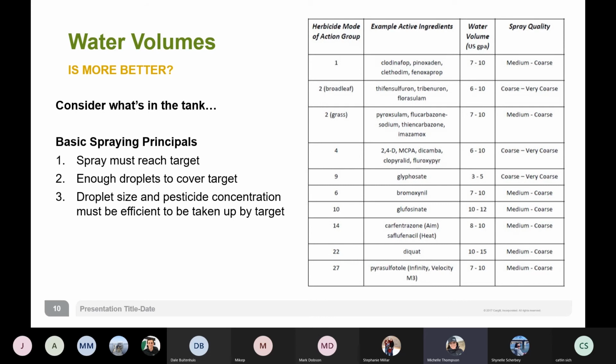He has dedicated his life to understanding water and nozzles and the impact that they have on spraying and herbicide efficacy. So from going through this chart, you need to consider what products are in the tank, and that will impact your water volume and also what type of nozzles you should be using.